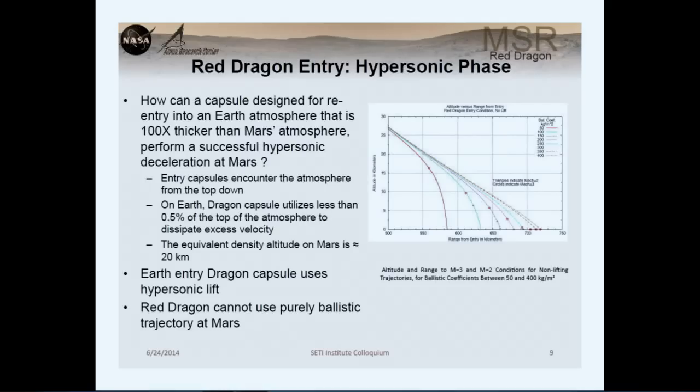Okay, so when we first set out to address this, we got the usual blank stares and wild-eyed comments about how in the world you could possibly take a big, heavy, honking, manned capsule that was designed to operate on Earth and get it slowed down at Mars, because the Mars atmosphere is 100 times thinner than Earth's atmosphere, and that just intuitively doesn't seem to make sense. And so the skepticism we got is based on that.